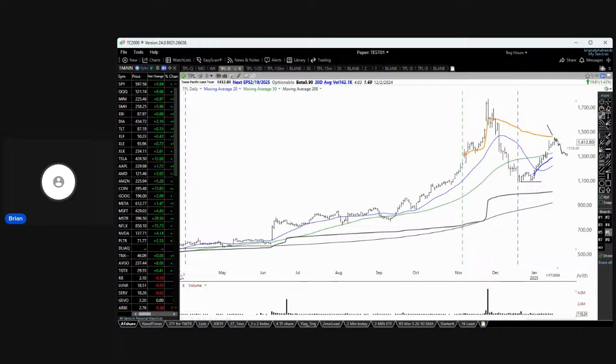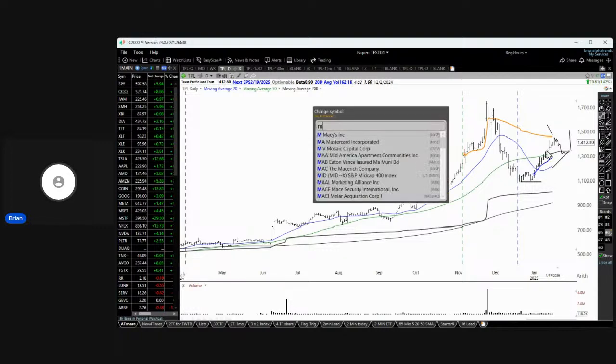So if you're looking at TPL and looking for a buy, I think you're much better off not chasing it after this 30% move. Instead, waiting for a pullback, let that 20-day moving average kind of catch up to it, and that 50-day moving average to go like this. And then maybe here in a couple weeks, TPL can really continue its move to the upside.